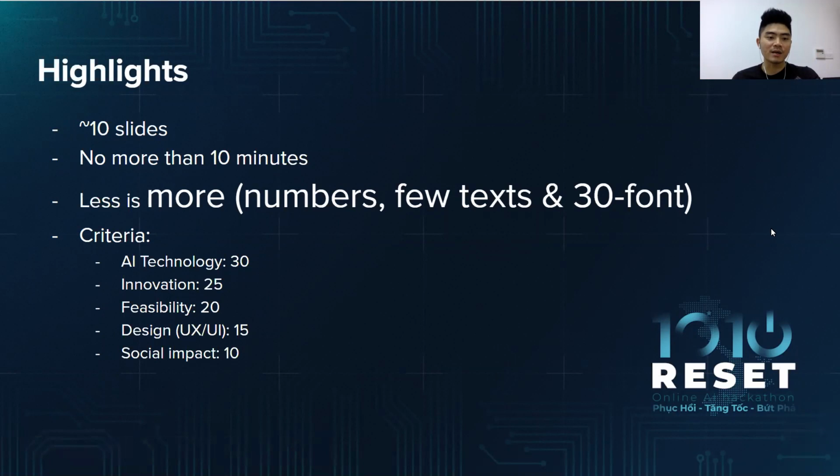First, for this competition, AI technology will account for 30%. Second is innovation. Third is feasibility. Fourth is design: the UX/UI and the prototype. And last but not least is social impact. Because this competition focuses much more on AI technology, you have to have a slide that proves your AI technology is the magic underlying your product. Okay, next slide.